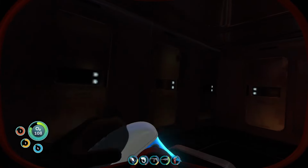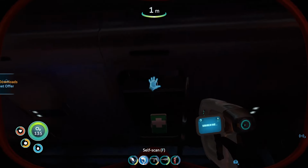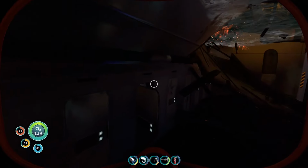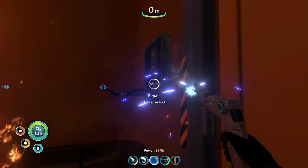Abandoned PDA. Integrating new PDA data. Aurora is used to perform a slingshot maneuver around 4, 5, 6B. In some form of locker room. Sweet, new PDA data. I want to play catch when it comes to my cabin number 11869. So we got a code for one of the cabins, which is nice. I wonder what's in here.